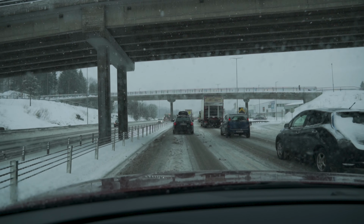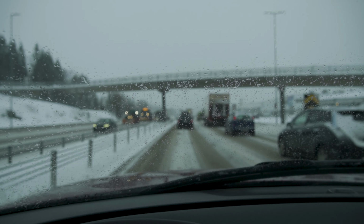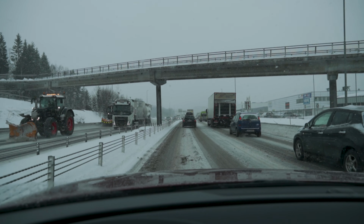So, considering that you will probably always go slower on snow, does it really matter? It will matter some, but we can't take out the traffic, we can't take out the snow plows that come with the snow weather. That's just how it works. But let's do some calculations.